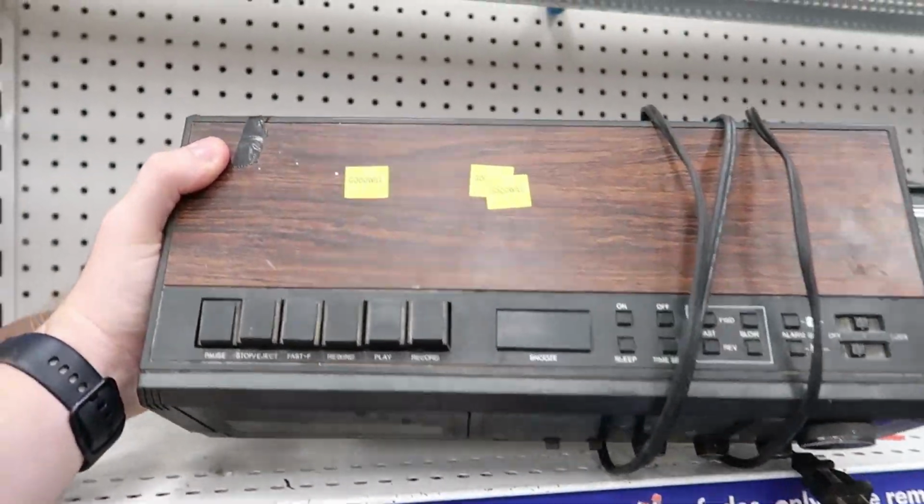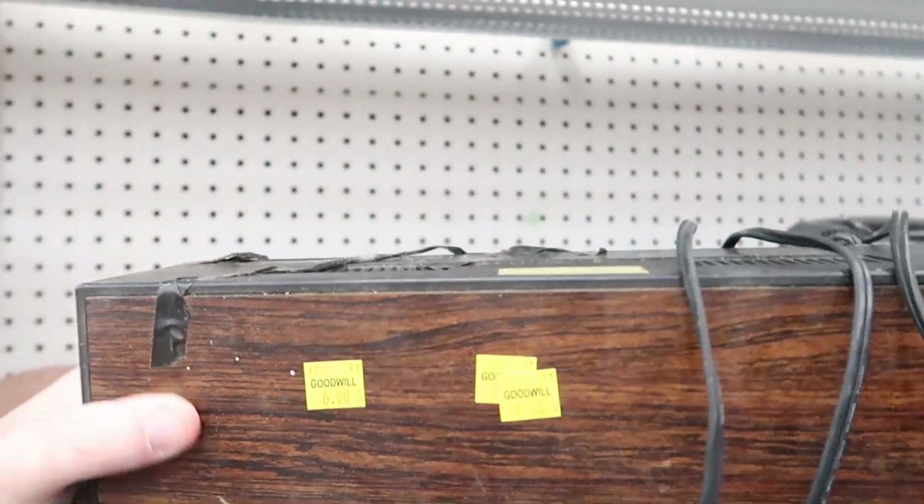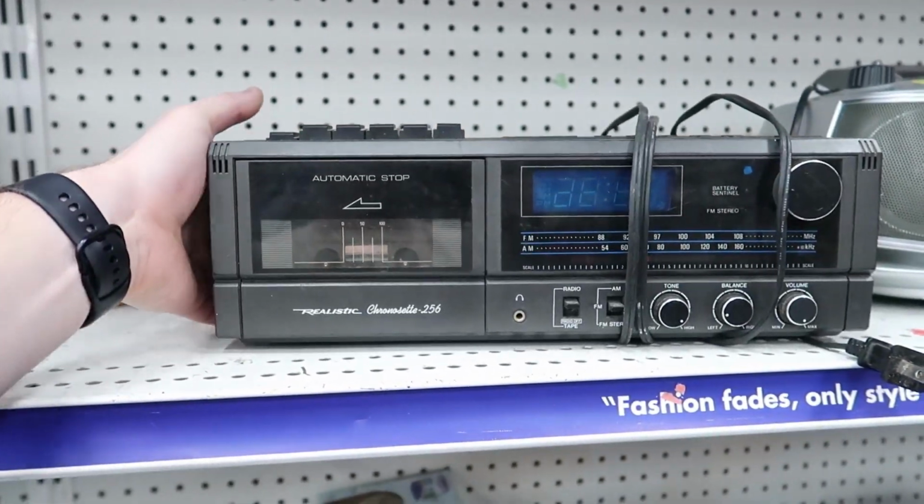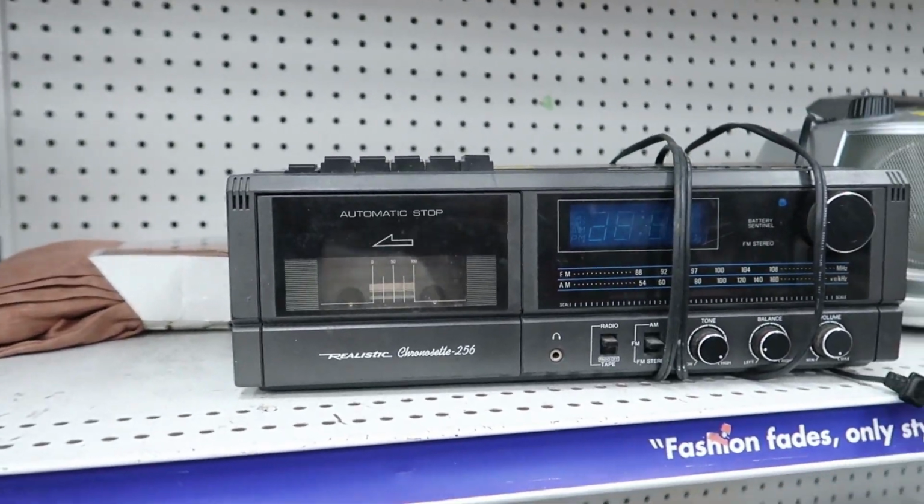I thought this alarm clock was really cool for $6. I don't know why there was tape all over it. It made me think that something was broken on the back. I did look it up, and it actually isn't worth that much money.